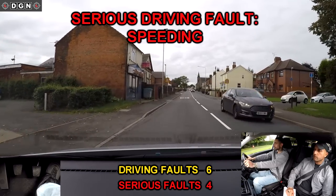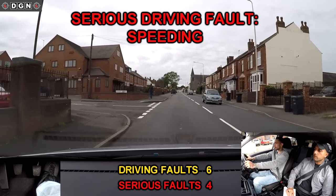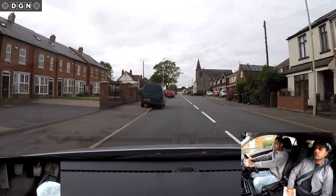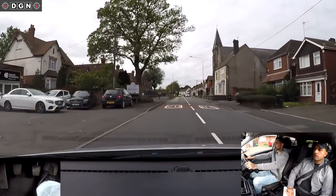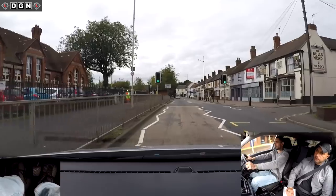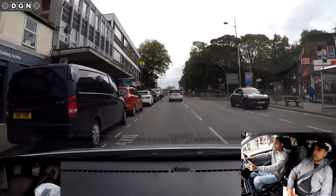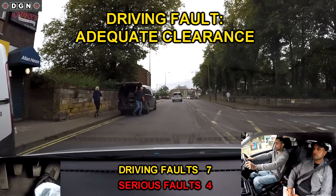The speed changes from 30 to 20 miles an hour, and I think Neil does see the sign as he slows down. But then he speeds up again and is past the speed limit, so I have to ask him to slow down. There is someone loading or unloading their vehicle, and that person is in the road. Neil drives a bit too close. He should have left more space.